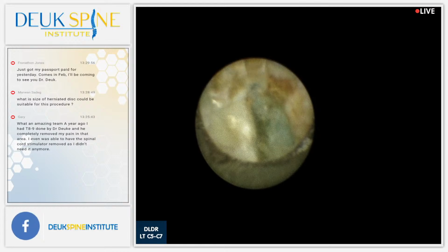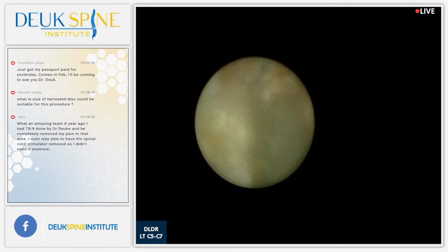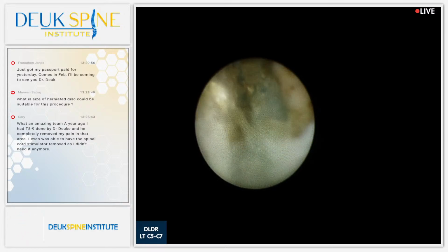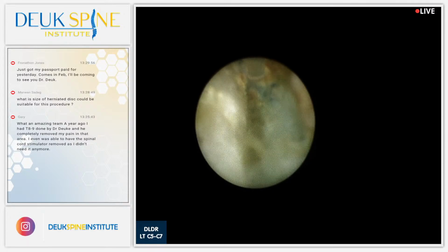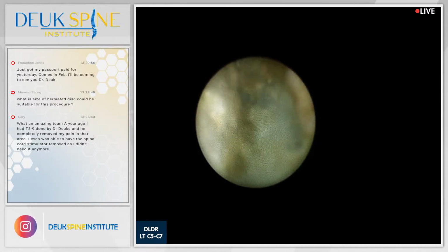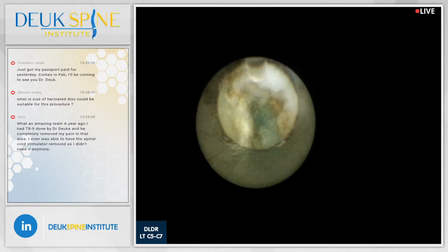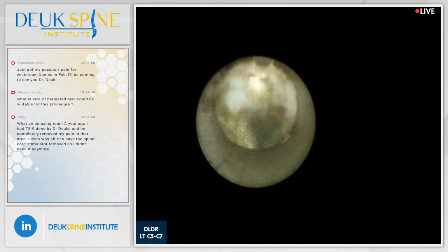So when people talk about laser being dangerous, those are doctors that don't do laser. They just want to scare you away from getting a laser procedure. It is wrong of them to do that. It's unethical. They don't know anything about laser, and yet they're trying to scare people out of laser because they're losing business. That's what it comes down to.